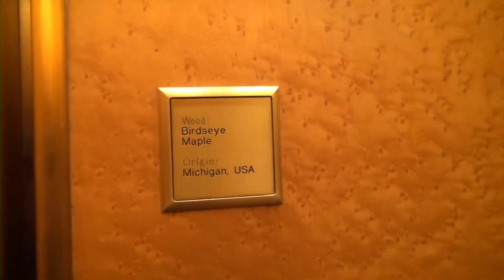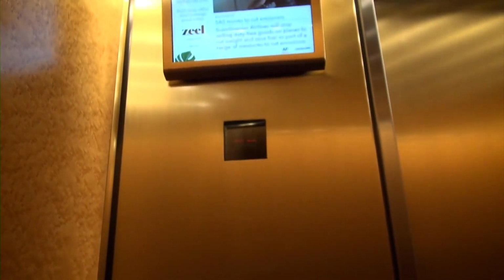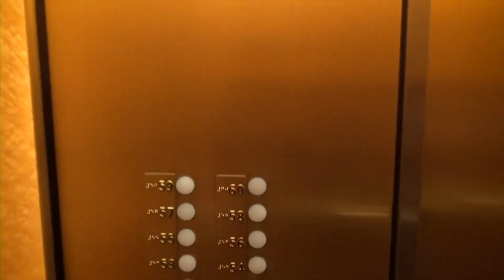I'm going to show you something on the wall here in a second. Fun fact, every cab has a different type of wood in every bank. Yep, look at that one. That one's from Michigan. Every single bank has a different type of wood. It's really cool. I love these buttons. Look at these fixtures.